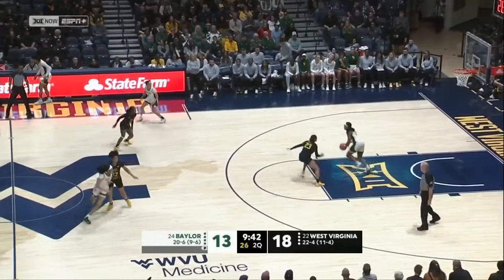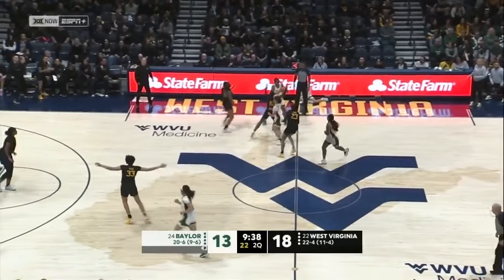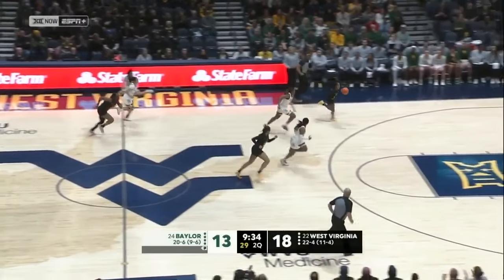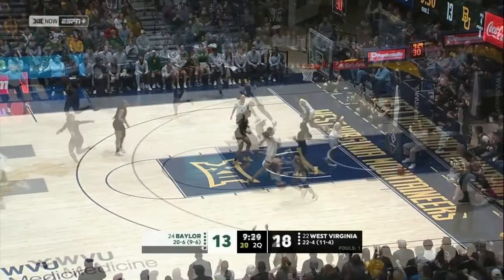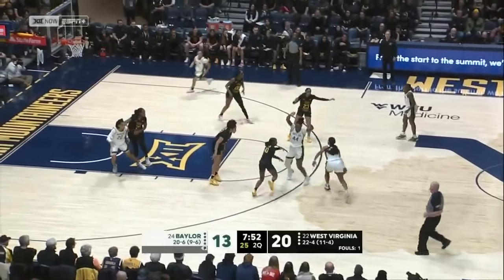But you've got to be careful as the game goes later on. You're not going to keep relying on that. You've got to secure a half-court offense at some point. But, hey, why not? You just trap by half-court. And a steal. Harrison with the finish. Make it 13 Baylor turnovers and 18.